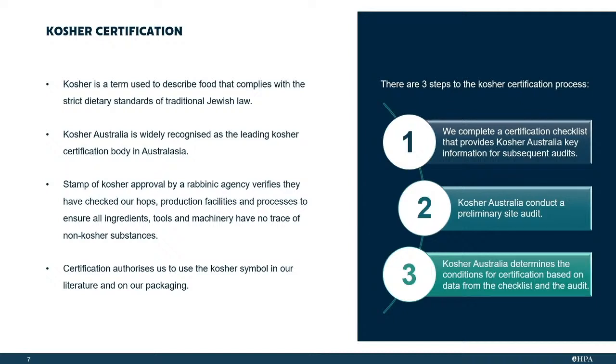There are 3 steps to kosher certification. Firstly, we complete a certification checklist that provides KOSHER Australia with key information. KOSHER Australia then audit our sites. They then determine the condition of certification based on the checklist and the audit.